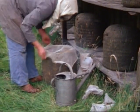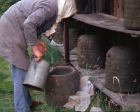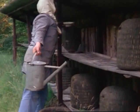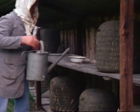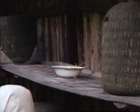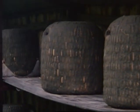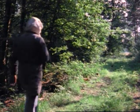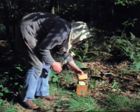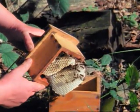On this occasion, the beekeeper places a dish of sugar syrup under each of the skeps. A splash of syrup inside the skep aims to lure the bees down to the food supply. After standing undisturbed in the open for a few days, the boxes are inspected for queen rightness.